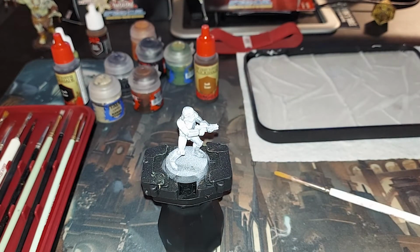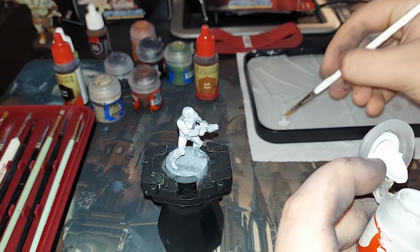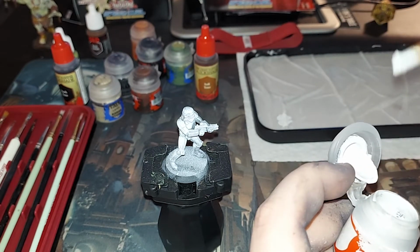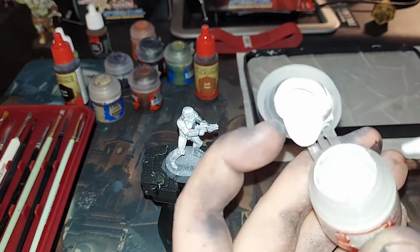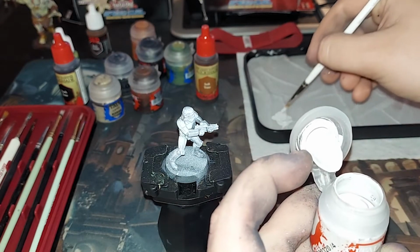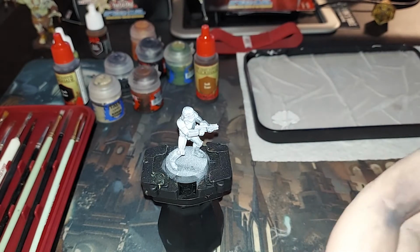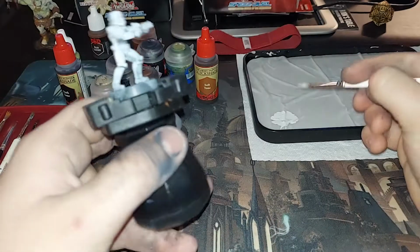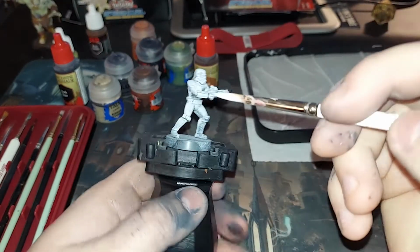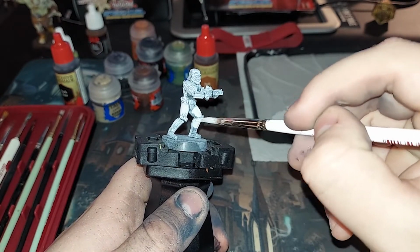Let's just put some on the palette right here. This is the wet palette. You can tell with a lot of these Citadel paints it's going to be a little chunkier. Sorry, I have the light on the camera, so it might be a little bright right there. The wet palette is going to break up some of the chunks and make it nice and smooth. So let's go with the Corax White here. I don't want to overload the brush, but we got it right on the palette, and we're going to give this a nice base coat of the Corax White.